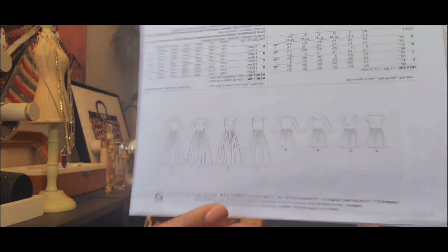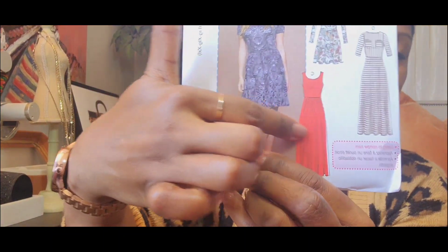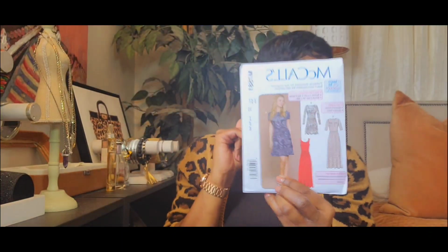So that's going to be super easy to get on and off, but super cute. Love that. I got the large to extra large in this one. I'll probably cut an extra large and see how it goes so I can have an extra flowy bottom, and then I could just take in the top if I need to. But super cute. Glad I got this.